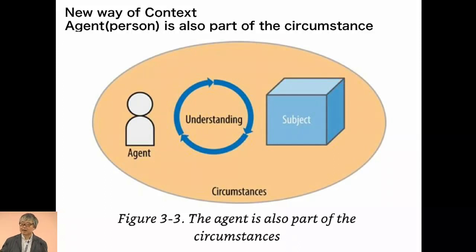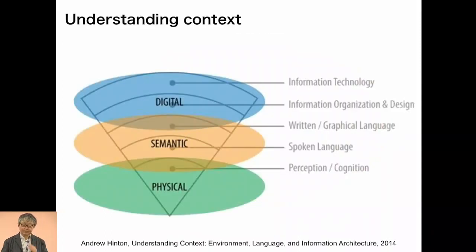If I move, the context changes. Also, not limited to myself, maybe my friend is here, and another friend is here, or if you think about SNS, this is myself, and many unknown people are here. So people are one of the contexts, a key thinking. And based on these context definitions, understanding context starts from physical and then semantics and digital. And we need to think about the three layers of the context. Also, this layer is related to the cloud and the IoT.